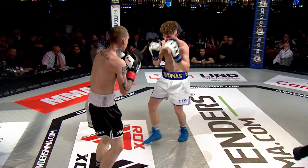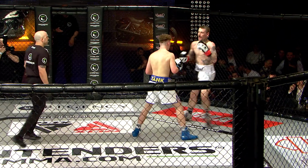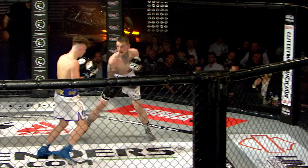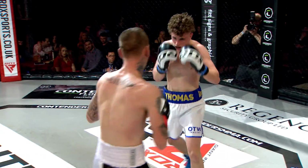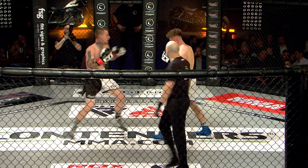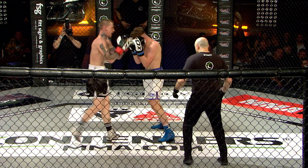There we go, look at that, more precise, gets the hands up. More technical, crisp boxing from Thomas. Yeah, as I say, he's got a very, very solid look about him. You can see why his nickname is the Tank, because he keeps coming forward. Defences are hard to penetrate, and he keeps throwing over that heavy artillery. He goes to the body again, that right hand, he's landed that a few times.